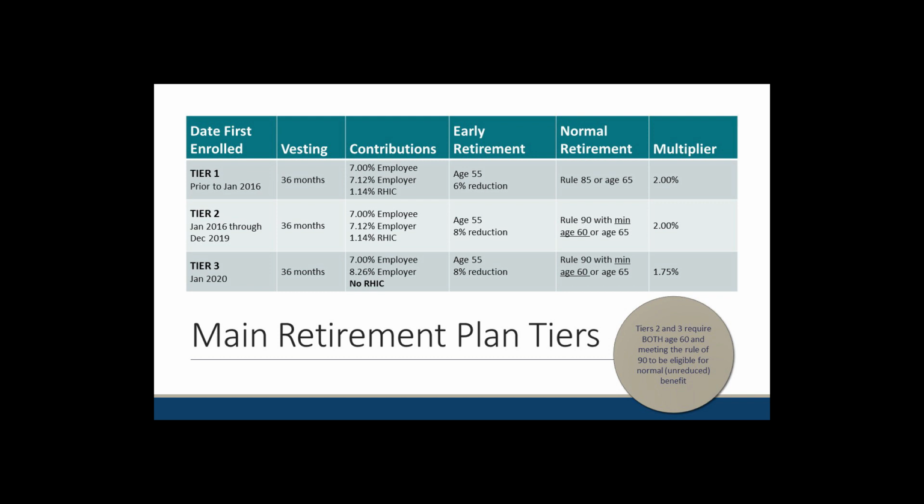So for tier 1, normal retirement is the rule of 85 or age 65, and they have a 2% multiplier. Age 55 is the earliest you can retire without having met the rule of 85 or age 65. Of course, there's a 6% penalty per year away from 65.